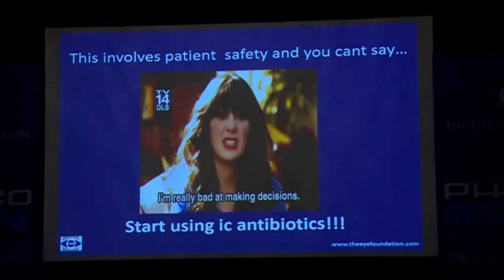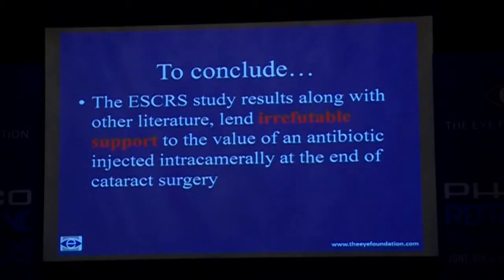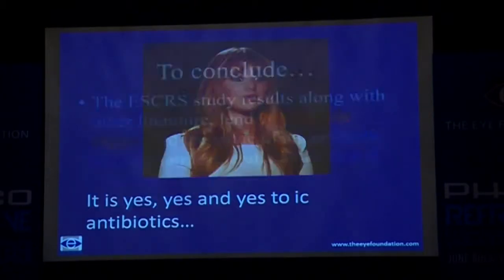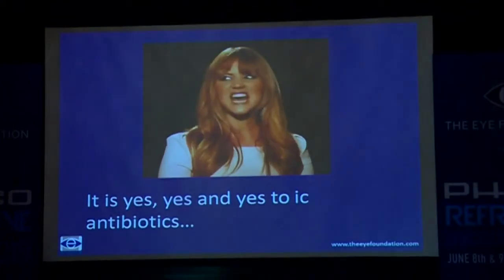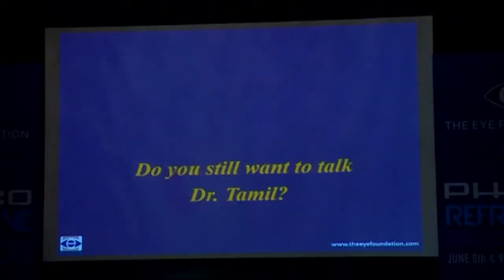Here you are talking about the safety of the patient, and you can't just say that I'm really bad at making decisions. I think Dr. Tamil, you should reconsider and start using intracameral antibiotics. To conclude, we have enough support from the literature and they all lend irrefutable support to the value of intracameral antibiotics injected at the end of cataract surgery. It is definitely yes, yes, and yes to antibiotics. Do you still want to talk, Dr. Tamil?